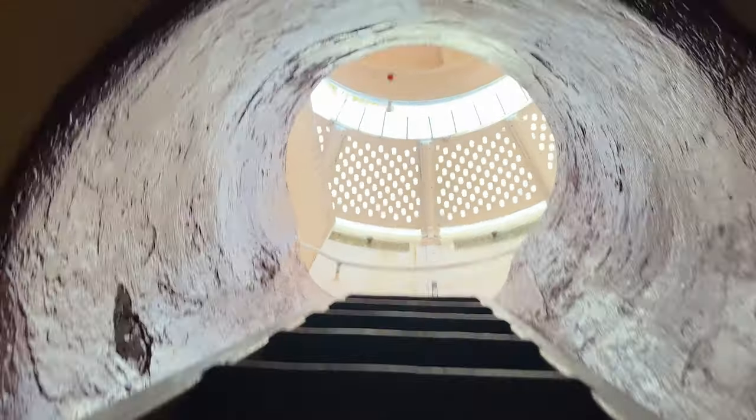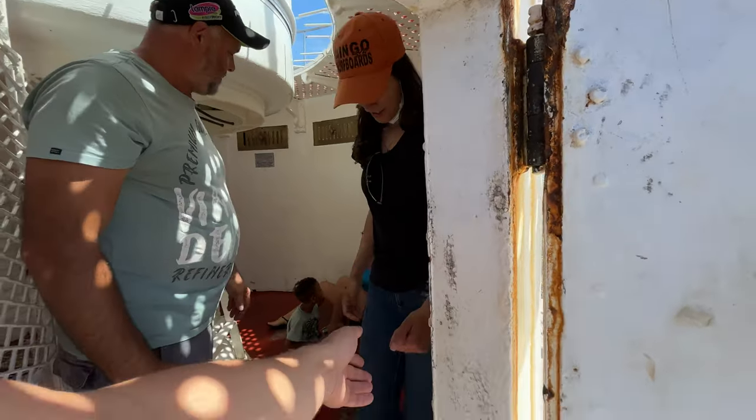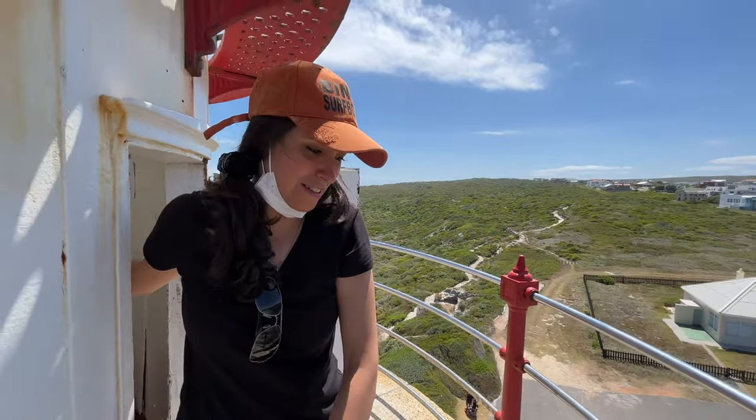Well done! This is steep. And this ladder moves. So we go. Nice. There we go. We can do it. Oh my god. There's lots of space. Don't worry. Look. In.